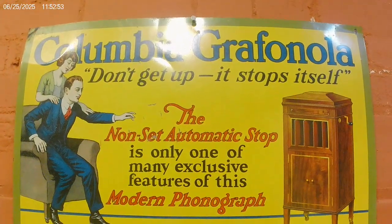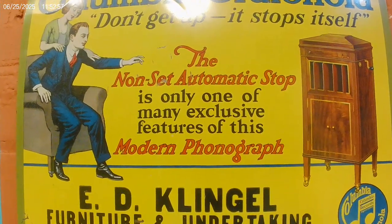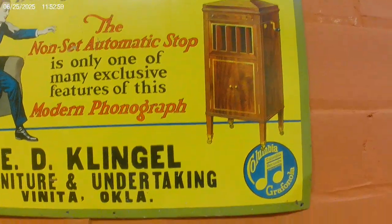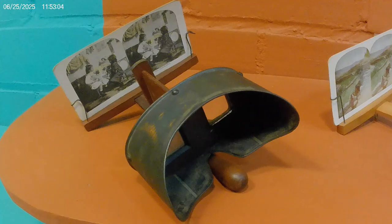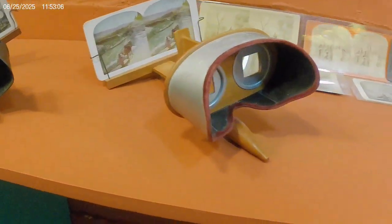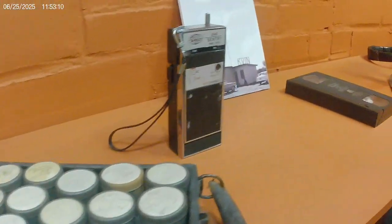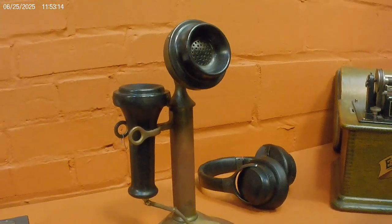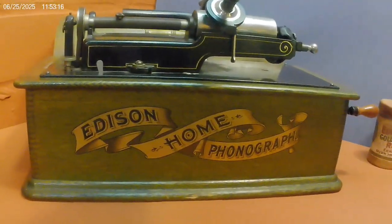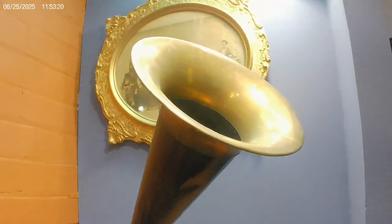Columbia Graphophone. Don't get up, it stops itself. The automatic stop modern phonograph. Wow. His store, Mr. Klingle, where the Burkhalter funeral home is, just over the railroad tracks, across where I told you that crossing was. It's on the west side. He had the bottom floor of that. Oh boy, that's huge.